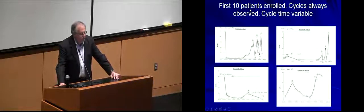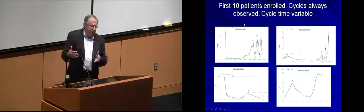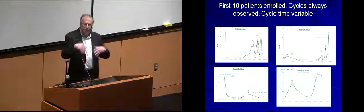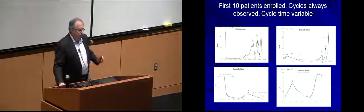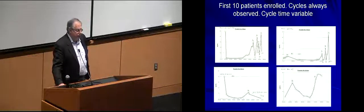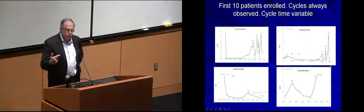We now have about 15 patients. At the first 10, what we've seen is the cycles that were predicted. You can see this is PSA. They're treated, they go down. They're stopped. So we have these kinds of cycles.